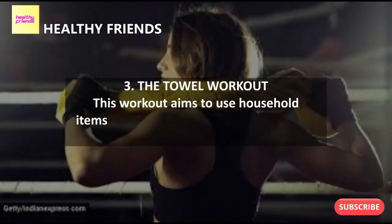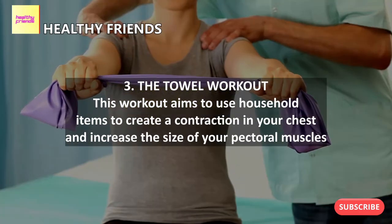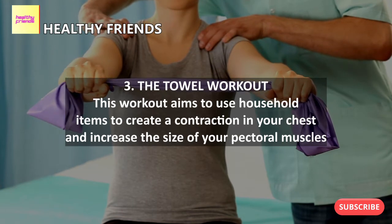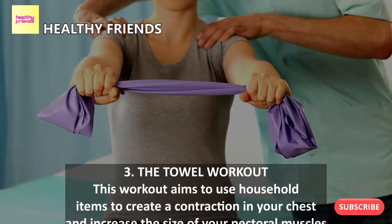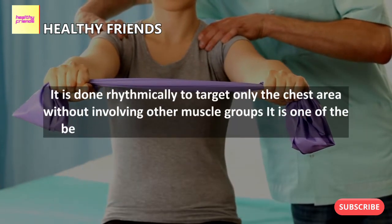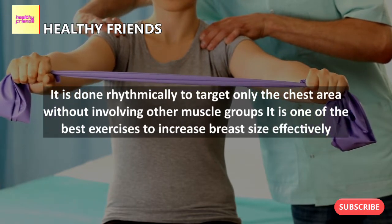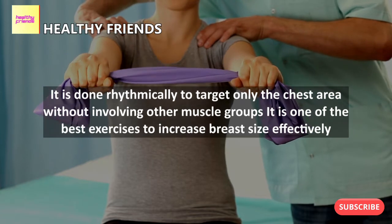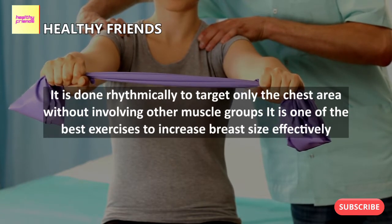Number 3. The towel workout. This workout aims to use household items to create a contraction in your chest and increase the size of your pectoral muscles. It is done rhythmically to target only the chest area, without involving other muscle groups. It is one of the best exercises to increase breast size effectively.